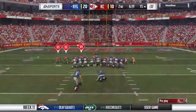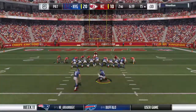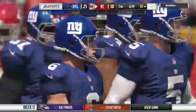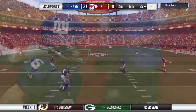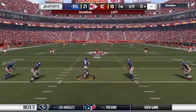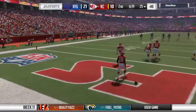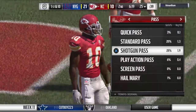A great effort there. Hitting double digits with his 10th touchdown of the season. And the Giants are able to grow their lead. It's good, and it's 21-10. Now Brenza will boom it away after the touchdown. Here's the Kansas City offense now as they get set to take over.